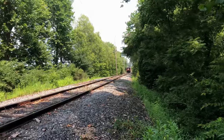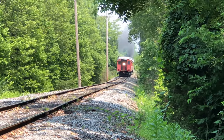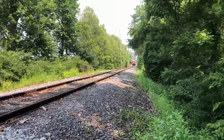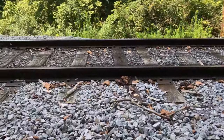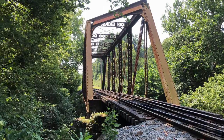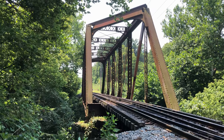Wow, that was a rough one to get. Man, gotta figure out how to get back out of here now. About 90 degrees. Listen to that whistle. Wow, that sounds great. So 90 degrees, hot, humid. Right here at the track level. There you go. I don't recommend coming to this spot. This is a really cool view, but man, it's hard to get to.